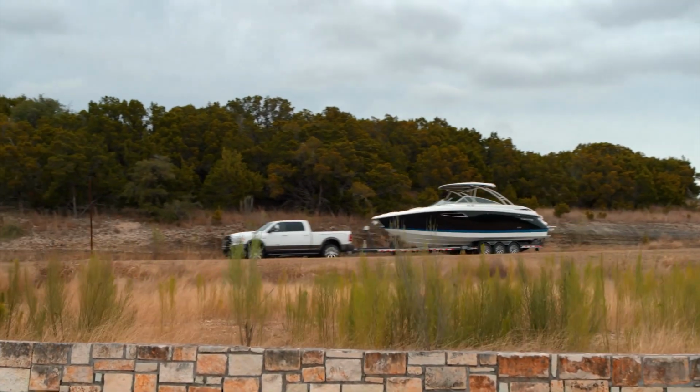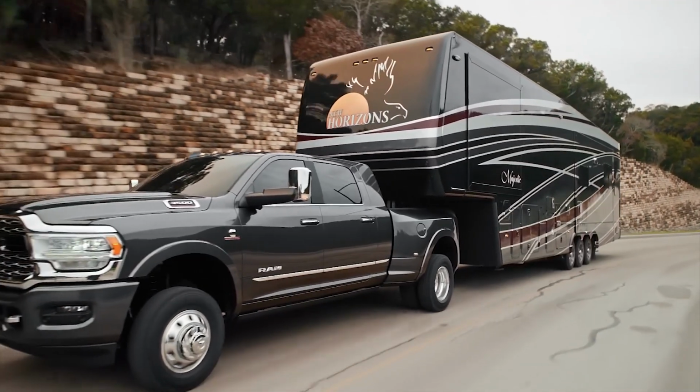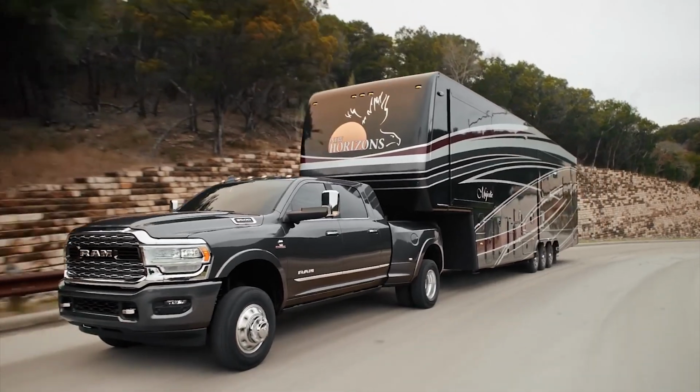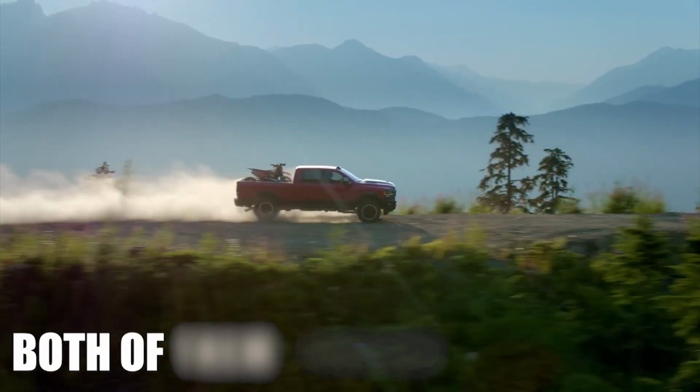So how does the Ram 2500 perform? Well, we could say that this model performs slightly worse than the Ram 3500, but these numbers are still very good. Since this model has 2 engines, both of them perform differently.